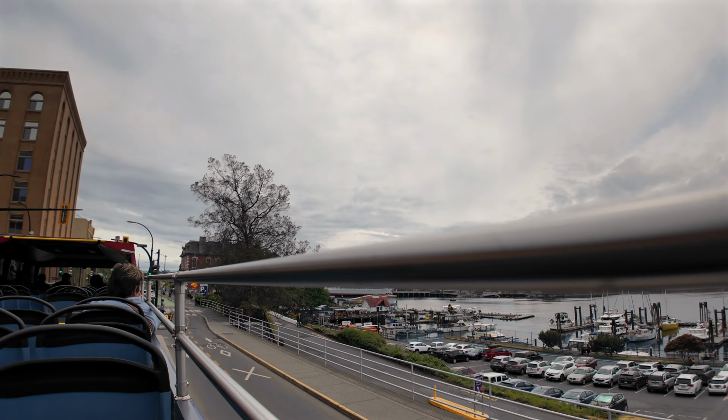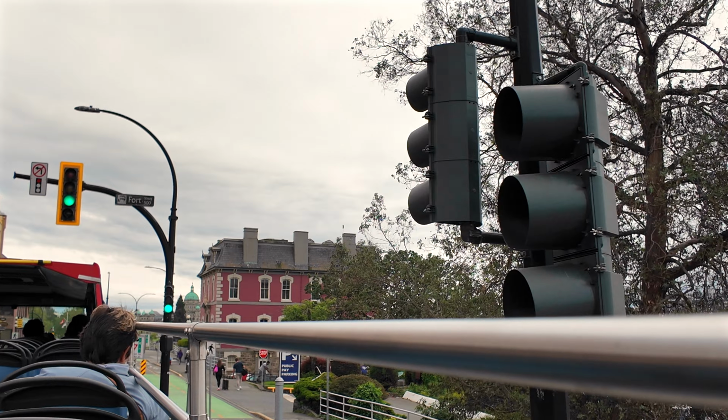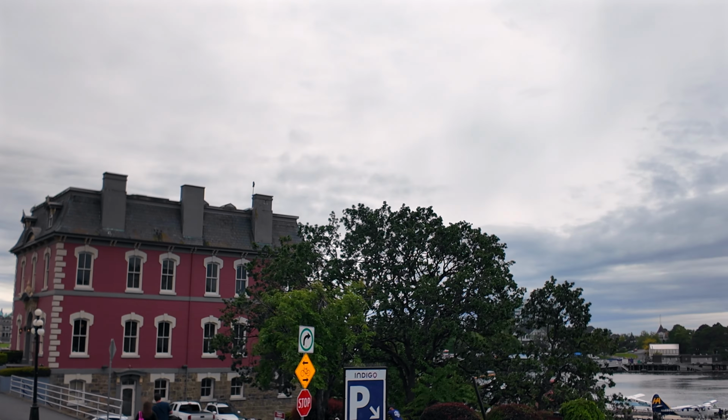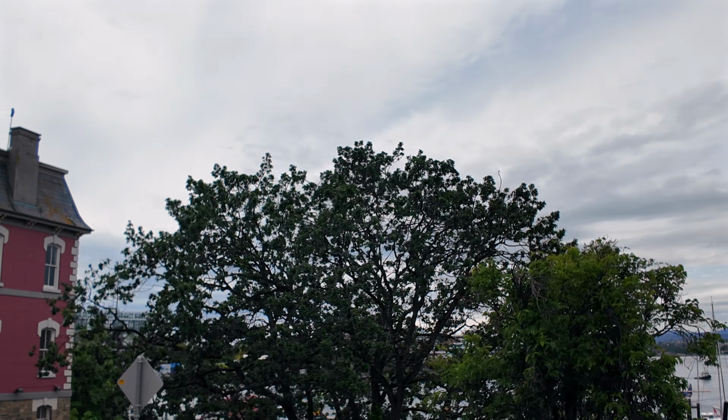You may have noticed the lone brick building we're approaching on Wharf Street. This is Victoria's original customs house. Built in 1875, this three-story building is the oldest federal building of its kind still standing in Western Canada.